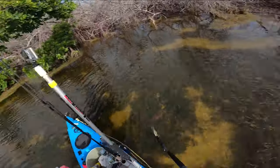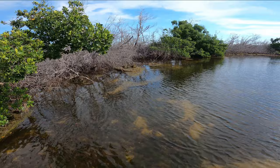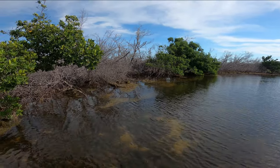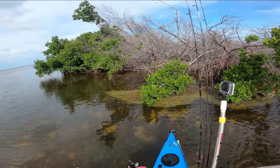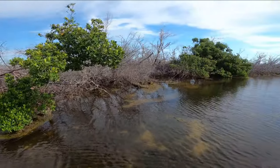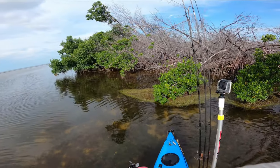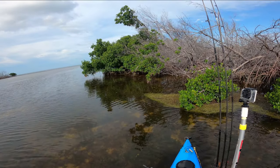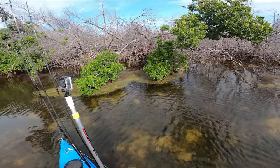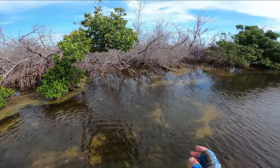There's that snook right there. Try not to spook everything. Oh, right there, there goes a snook. Snook and redfish and tarpon heaven in here right now. And it's all because it can't get way back in there. So I figured this spot would be packed, and it is. Having mullet chunks or some natural baits, I could just drop it by that opening, wherever the head current is.